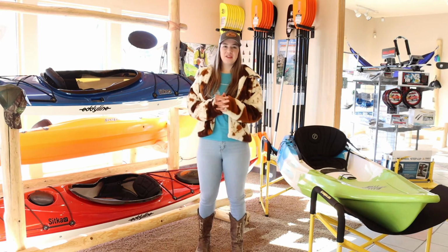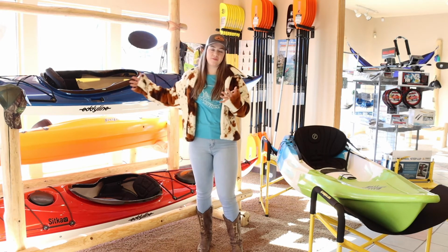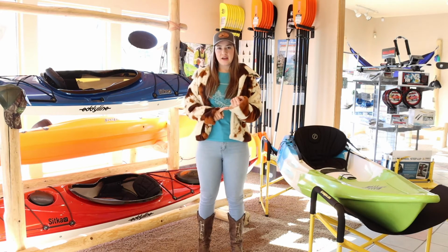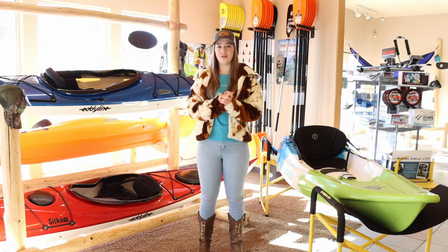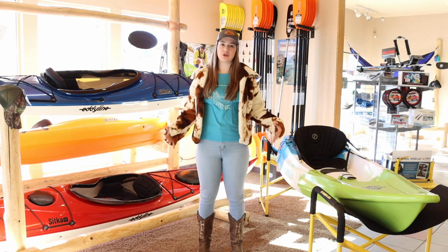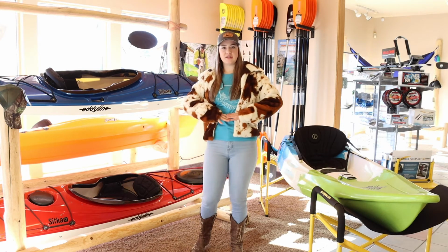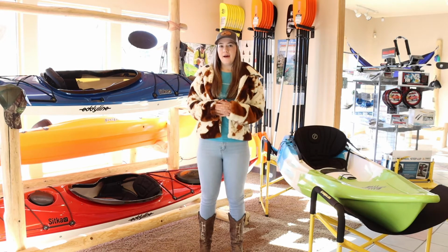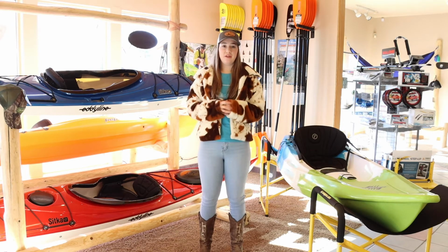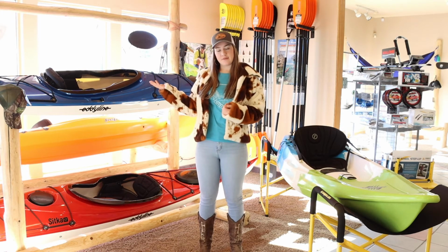Now we're going to get into some of the advantages of a sit-inside kayak. First thing is you are more protected from the elements, as in sun, rain, wind, splashing, wake, waves, all that sort of stuff, especially if you get a skirt, which would wrap around your cockpit and you can adjust it around your waist so that you are not going to get a whole lot of water in your kayak. So you do have a lot more protection, especially if you're going out when it's colder. You are more likely to stay warm in a sit-inside kayak.